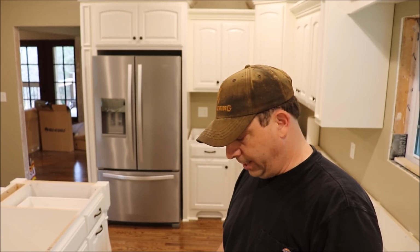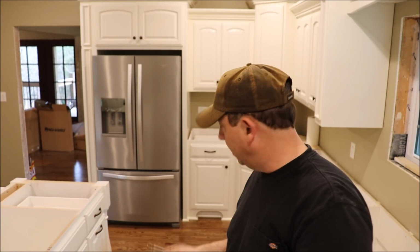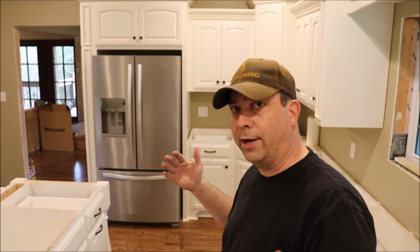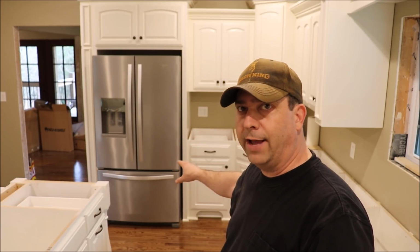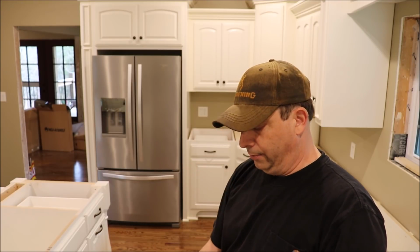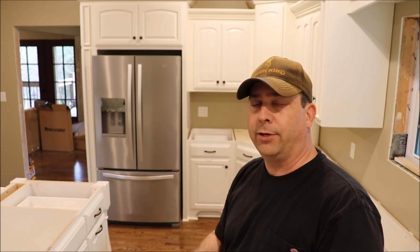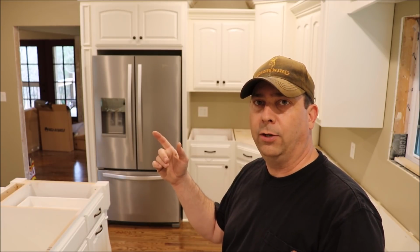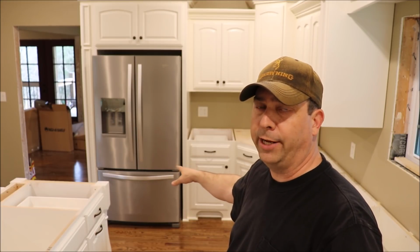All right, so for the ice maker, I've just got a standard braided ice maker line with the compression fittings on it. And all I'm gonna do is just roll the refrigerator out of the little cubby there. I've got a shutoff valve mounted in the wall. I'm gonna connect one end of this line to that. And then I'm gonna go upstairs to the equipment room to the water manifold, and I'll turn the valve on that feeds the ice maker.